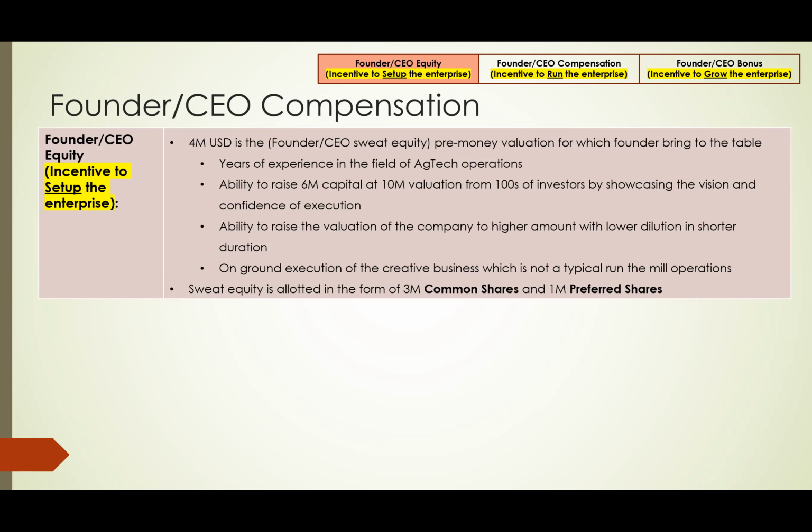Hi, Sasi. So when we are saying valuation of the company at each phase, is this the value we are assigning, or is it something like an appraisal? We are assigning. Okay.